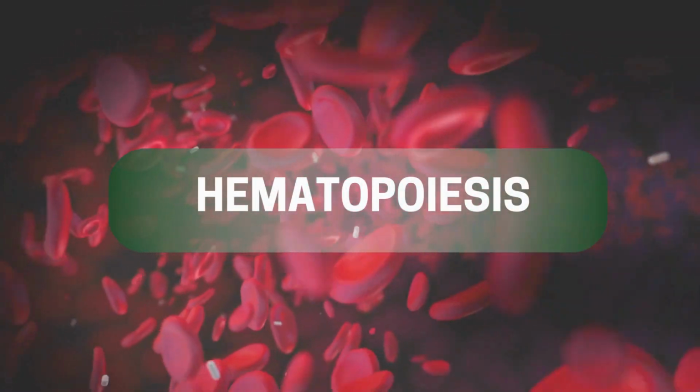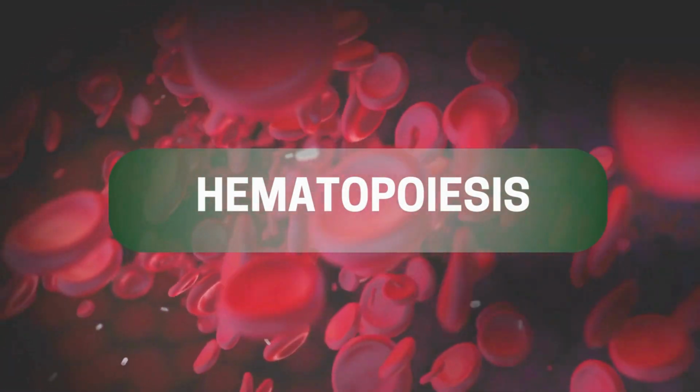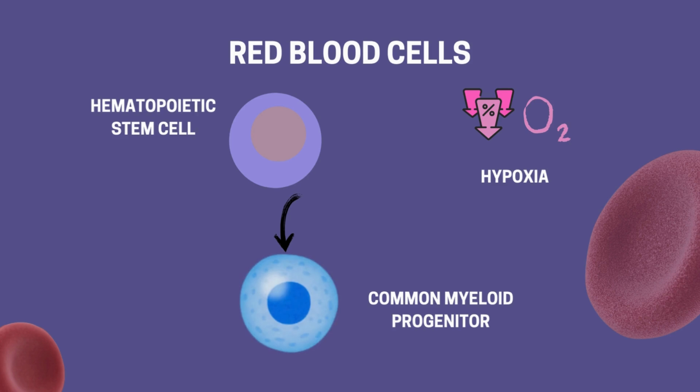Let's go through the step-by-step formation of a red blood cell, from a stem cell to a fully mature red blood cell. The process begins with a hematopoietic stem cell, an HSC, the precursor to all blood cells. If the body needs more red blood cells, signals such as low oxygen levels known as hypoxia, the hormone erythropoietin, abbreviated EPO, and nutrient availability stimulate the stem cell to differentiate into a common myeloid progenitor.